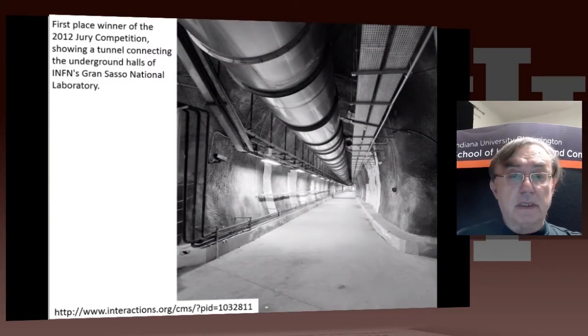Here's actually a totally different type of big science apparatus. This is an apparatus living inside a mountain, and it's the so-called Gran Sasso National Laboratory, an Italian facility. And why would you put apparatus in places like that? You also put them at the North and South Pole for similar reasons. And there's a big experiment called IceCube that does that.